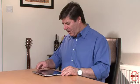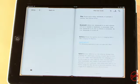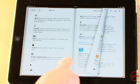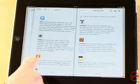And speaking of reading, there are also the iBooks, which a lot of people think are a bit of a gimmick. But I have to say, open it up and here's my bookshelf. I can go to something like the iPad user guide. I can flick through and you can see it does things like this as well. I can turn it this way too.